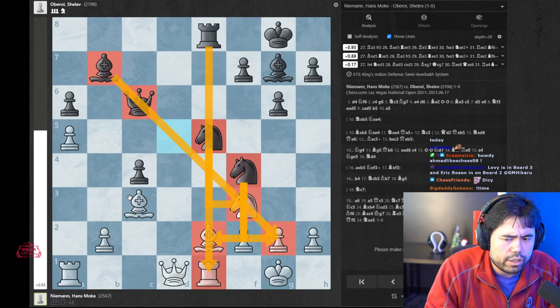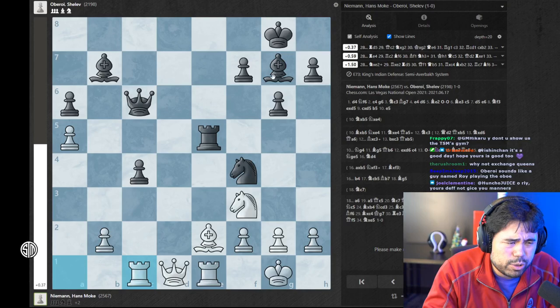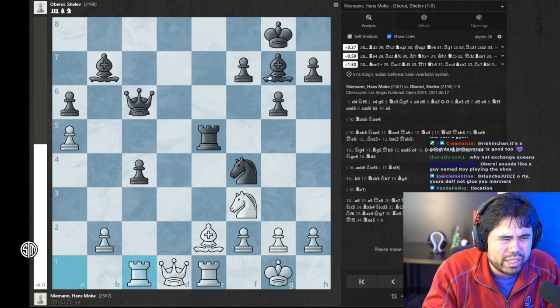So bishop takes e5 is played here. Oberoi plays rook e5, Hans plays rook c1. Oberoi goes bishop f6, and this is kind of the big mistake here. It seems that in this position, Oberoi, I don't know if he was low on time or what was going on, but he was trying to get some rook g5 idea, I guess. He was worried about this eye skater threat, but in this position, it's very, very messy.